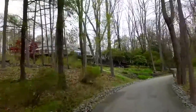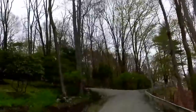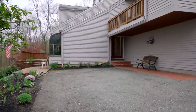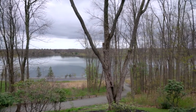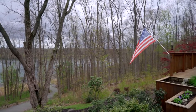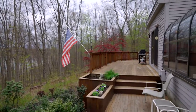The views of the 40-acre reservoir are ever-changing, and the assortment of birds and wildlife bring birdwatchers from all around to enjoy. This private 2-plus-acre site is bordered by original farmer stone walls, and it's the perfect setting for enjoying the hilltop deck, watching cardinals, finches, as well as owls roosting.